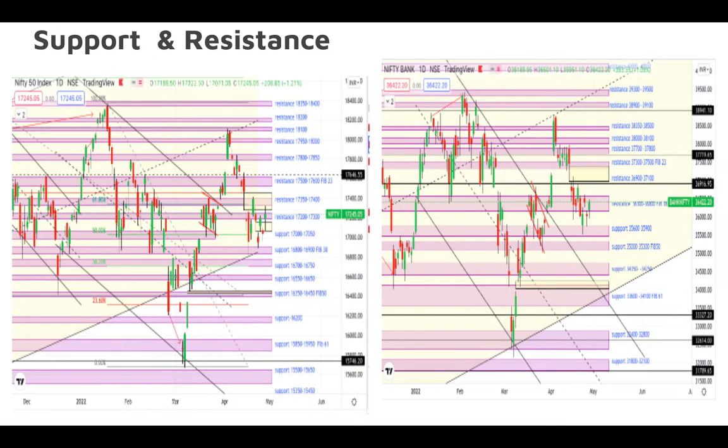Now let's move to the support resistance levels. We have the middle resistance first at 17,350 to 17,400 levels. Then above that, we have the resistance at 17,450. So that's also a gap resistance. 17,450 is where a gap resistance is there, and clearing above that it will be very positive.